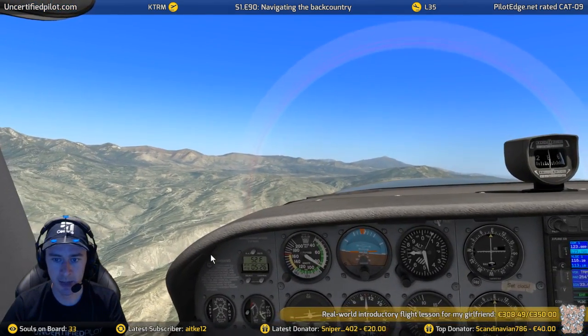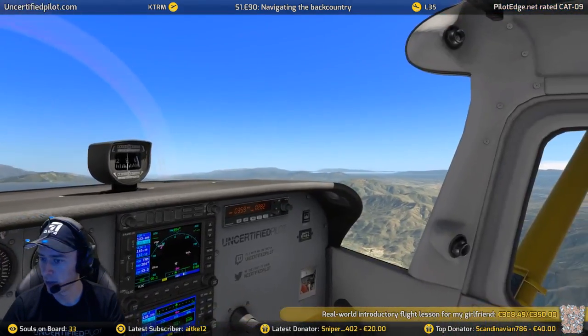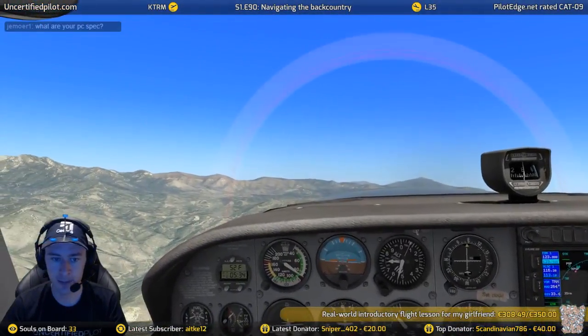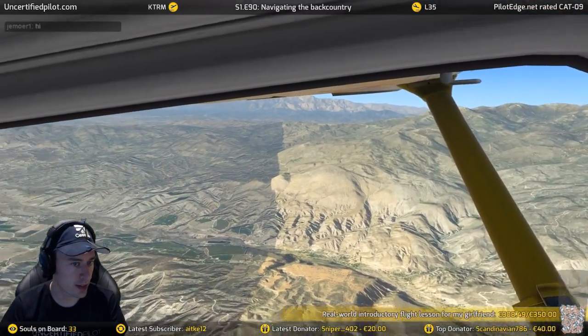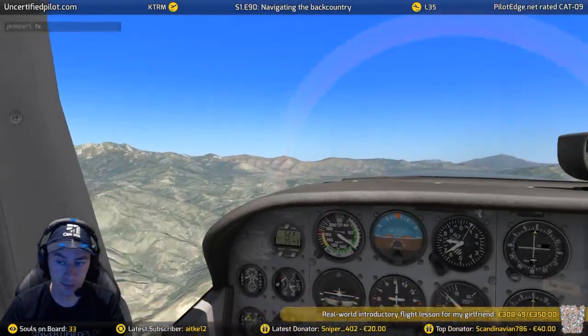And again, guys, imagine an engine out here. What would we do? Well, we'd be in trouble, I can tell you. Still, we're high, so we can glide back, obviously. A 180-degree turn there, and we can even make Hammett, perhaps.